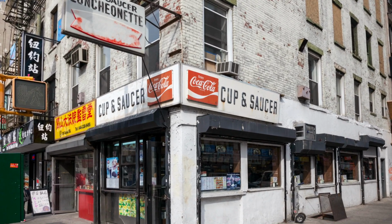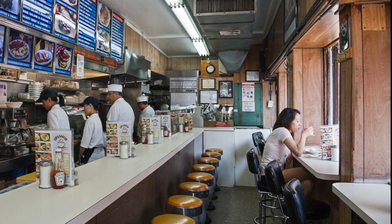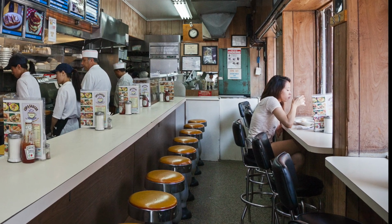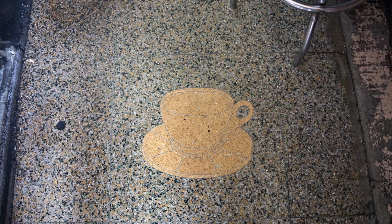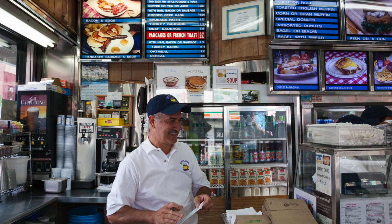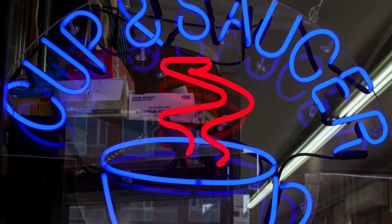Cup and Saucer opened in 1940 as a Jewish luncheonette, and it was complete with a long lunch counter, stools, as well as a small seating area. Inlaid on the terrazzo floor near the entry was a gold cup and saucer. It was co-owned by John Vasipoulos and his brother and Nick Costanos since 1988.